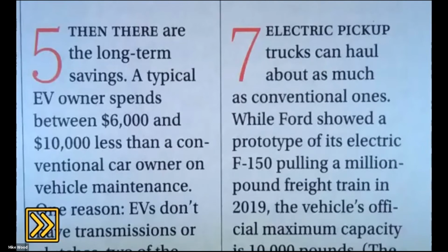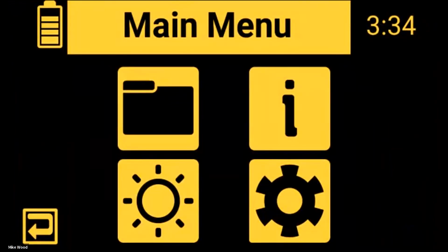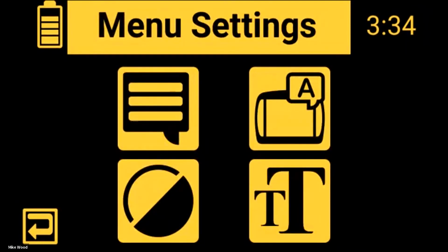Thanks, Mike. Can you talk more specifically then about customizing the colors? Yeah, sure thing. Again, we'll go into the menu. On the top left, I'm going to click on that menu button again, so we're in our main menu. Then I click on the settings button on the bottom right-hand side, and on the top right I can click on settings to get into our menu settings there.